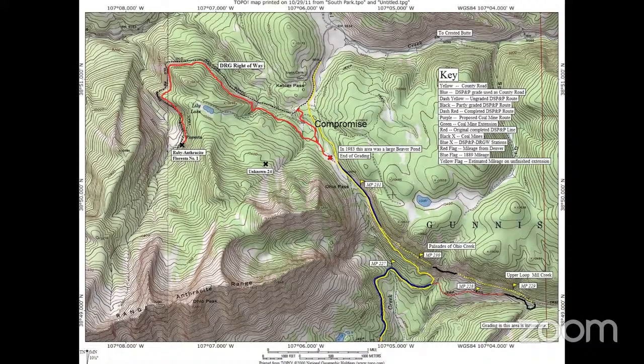Got to be so bad that the Rio Grande actually armed their crews. There were a couple of dynamite blasts, or not dynamite, powder blasts that took place that ran quite a bit of material down on the Rio Grande. A couple of their men were hurt pretty bad and were taken out.